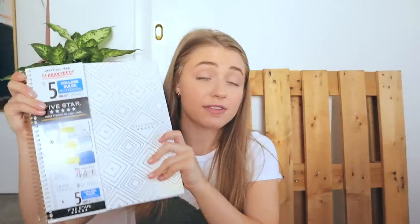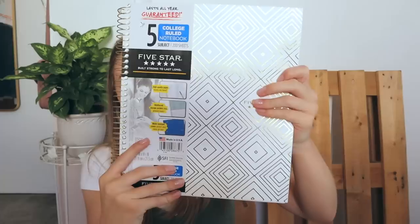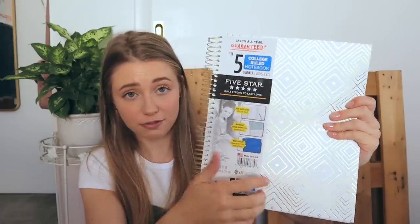My main notebook is, like always, a 5-star, 5-subject college ruled notebook. I like to have one notebook for all of my classes. I guess technically now this is for all the classes I actually have to go to the school for, since I do have online classes. This is my notebook for this first semester.